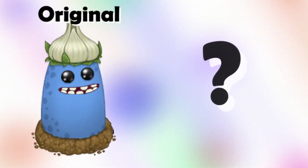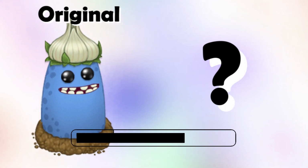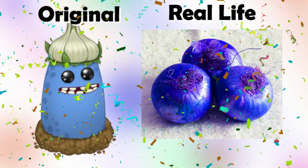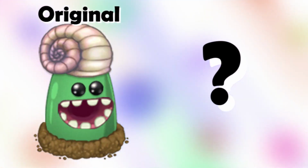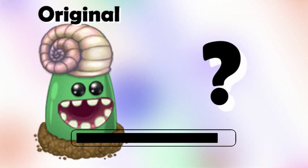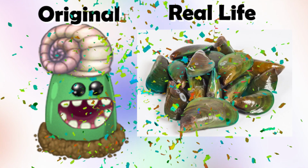Dipsterdoo! What might this character look like in real life? In real life, Dipsterdoo is a real blue onion. Dipsterme! What might this character look like in real life? In real life, Dipsterme is real green mussels.